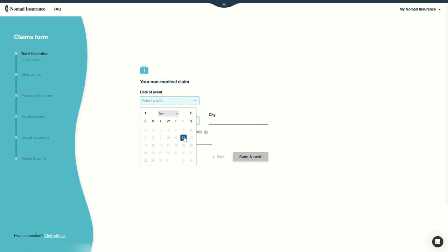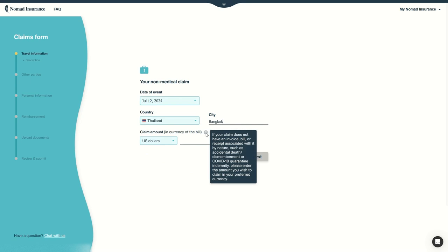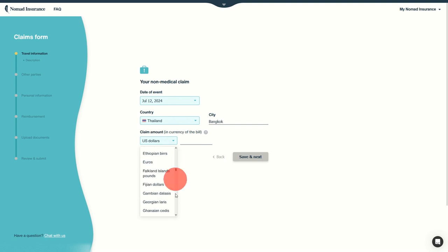Here we can only select one day because our policy starts today, so we cannot claim for something that happened before. The policy covers us, of course, in which country? For example, in Thailand, in Bangkok, we had our non-medical issue, and how much we claim, how much was the invoice covered on the bill. For example, US dollars, but you can also select the currency, such as Thai baht in Thailand. Let's say it was for 10,000 Thai baht.